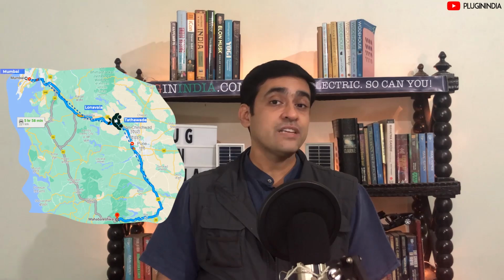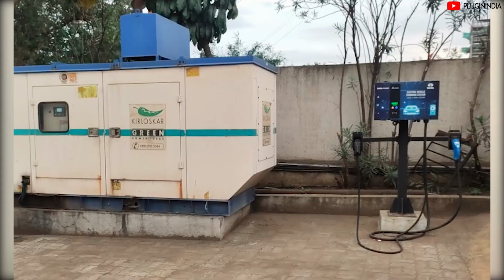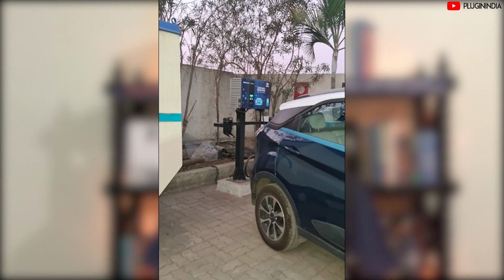We estimate that you will reach this location at about 70% SOC. We recommend you top up the charger to 95%, not 100%, and this will save time. It should take only 20 minutes. Use the Tata Power app and start the charging session.